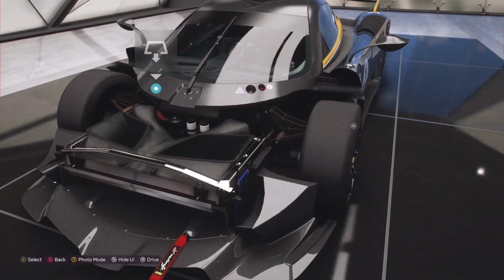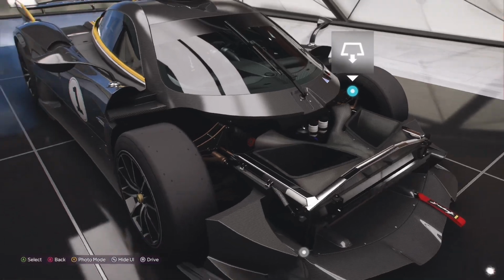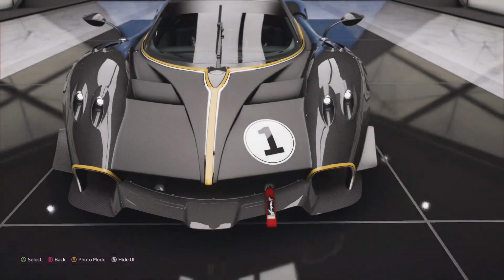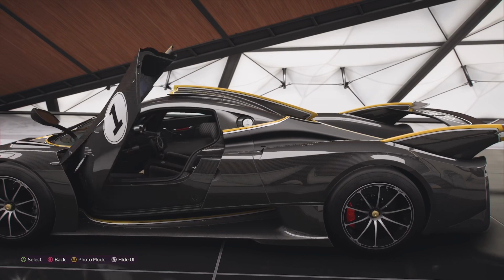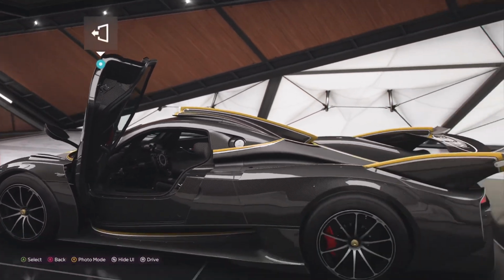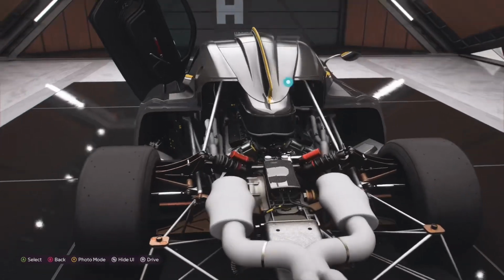The cars that are included are the car that I reviewed previously, the 2023 Lotus Emira. And with that, there is the Pagani Huayra R, the Celine Sport Truck XR, as well as the Nissan Altimaniac. This Pagani Huayra R is basically a new to Forza car, and it is available with all the other four new to Forza cars as well.